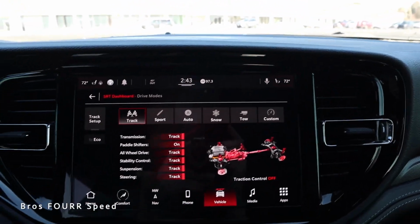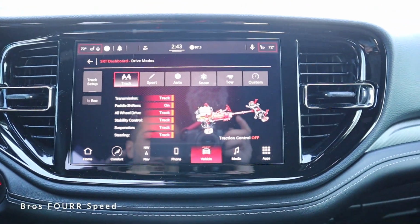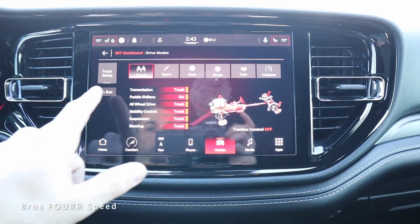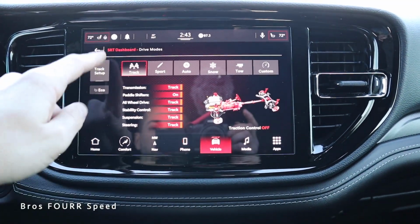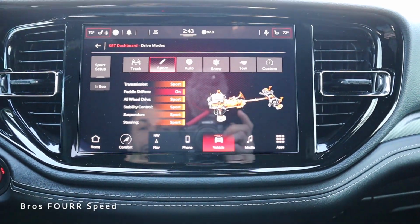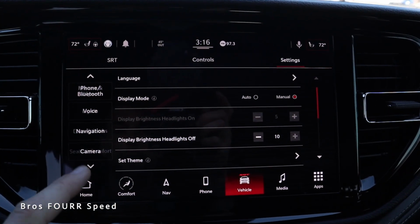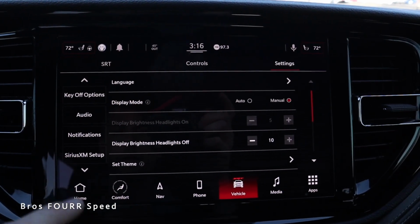And then right in the middle, we have a very large 10-inch touchscreen system. Currently you can see it's under the SRT setting under vehicle, where you have a lot of different settings to go through. There's track, you can put it into sport, there's snow, tow, and a custom setting, which will adjust all of these different settings here. So under settings, you have a lot of info just depending on what you'd like to see.